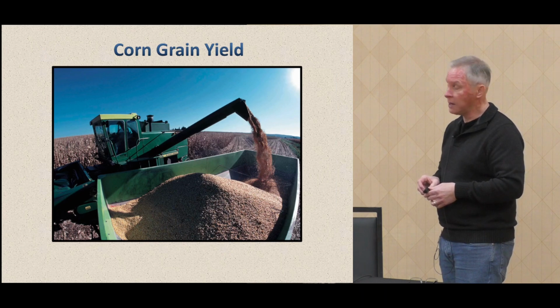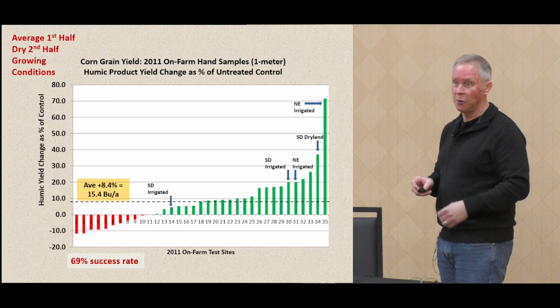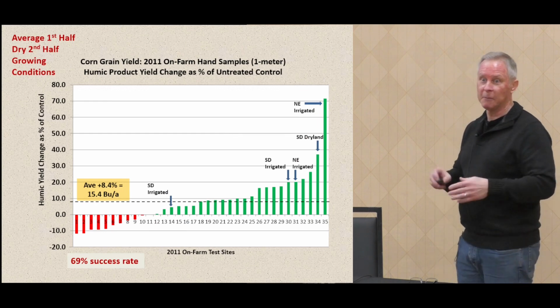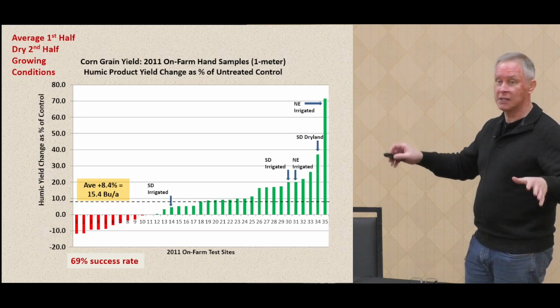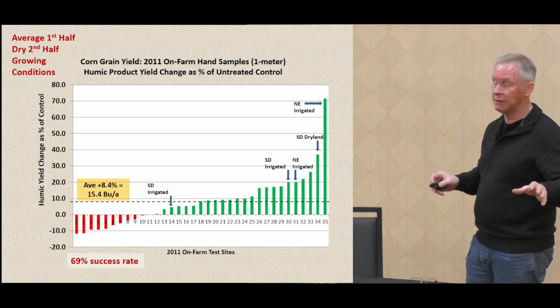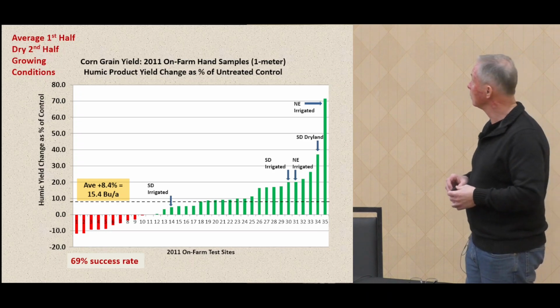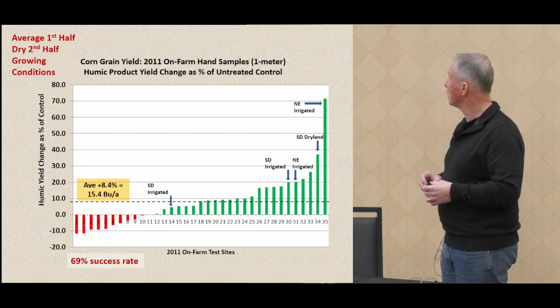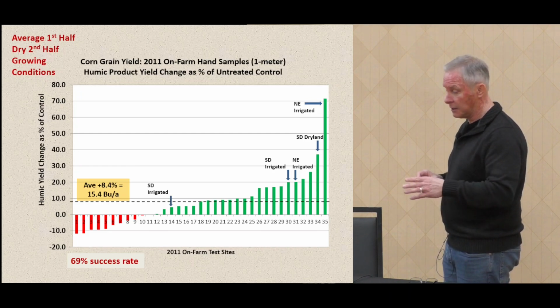On corn grain yield, I've got hundreds of graphs. I'm not going to throw them all out here for you. I just pulled some examples. So from that field extensive approach, basically we did it for over 3 years, and we had 95 different site years across Iowa, and some stretching into South Dakota and Nebraska. And this graph is from that year in 2011 when we did that.